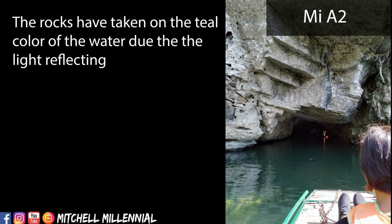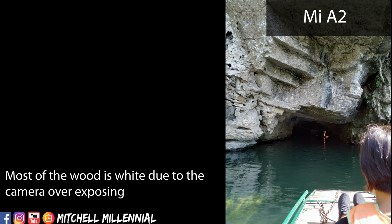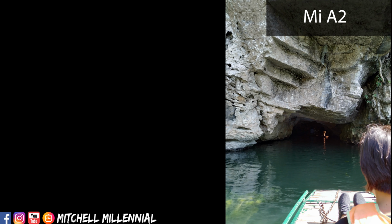The rocks have a bluish tint, but that blue is more reminiscent of the color of the light bouncing up off the water. Now in this instance, the Mi A2 completely blew out the highlights on the deck of the boat, and it's not the most visually pleasing image.